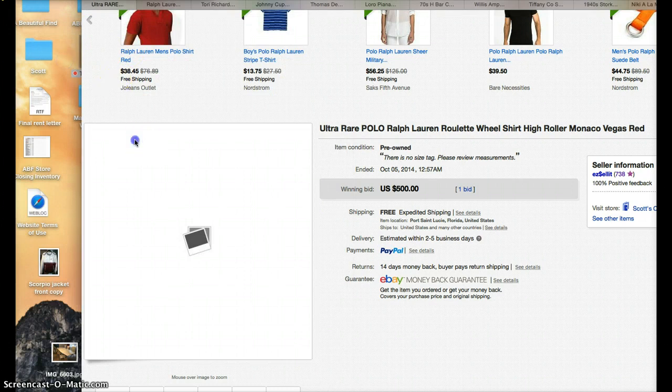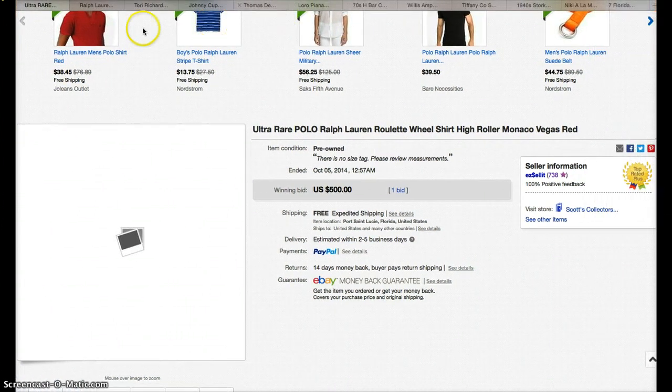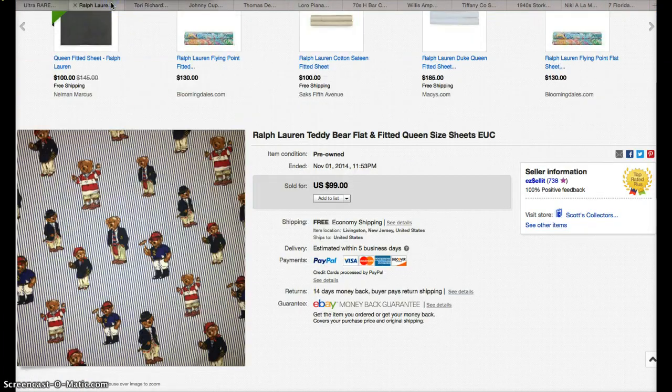Let's move this over. There we go. And we did Ralph Lauren. Let's look at Tori Richard. Now let's look at this one here. Ralph Lauren teddy bear sheets. I bought these sheets at a garage sale for 50 cents in Florida and sold them for $99.